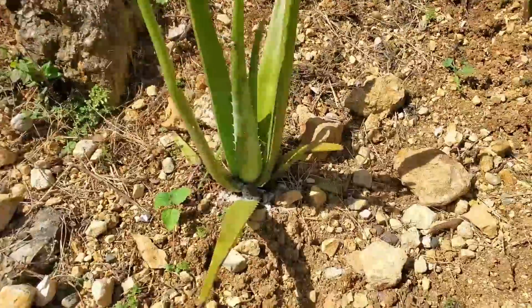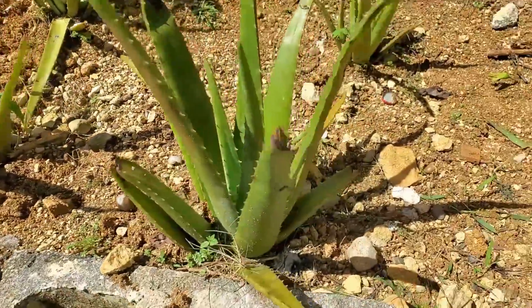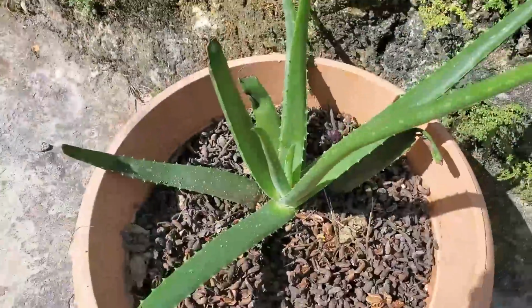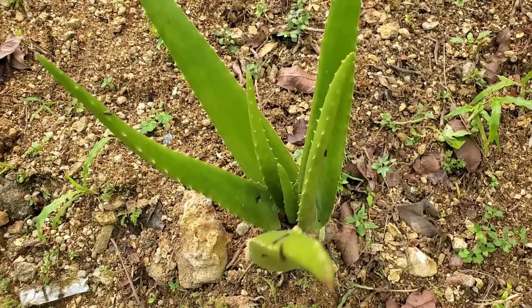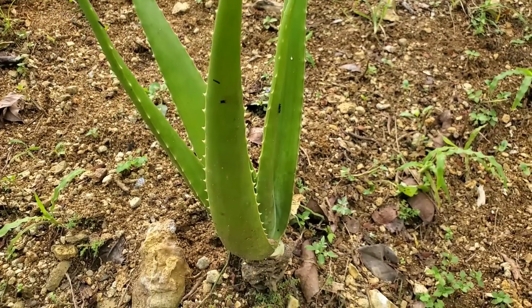Let's go! Aloe vera, guys. This is a plant. This is what it looks like. And this is right at the lady's house here. They have some baby ones, some bigger ones, some in the earth, some in pots. And these are the ladies. These are the people who are going to share their knowledge, their wealth of knowledge from great-grandparents to parents and now to them.